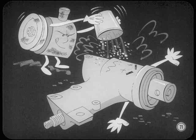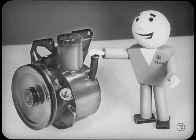And let me warn you, don't make the mistake of installing a new pump as a cure-all for power steering problems. Far too many good pumps are replaced without reason. Just remember that a customer won't enjoy paying for a new pump if the trouble's in the steering gear.